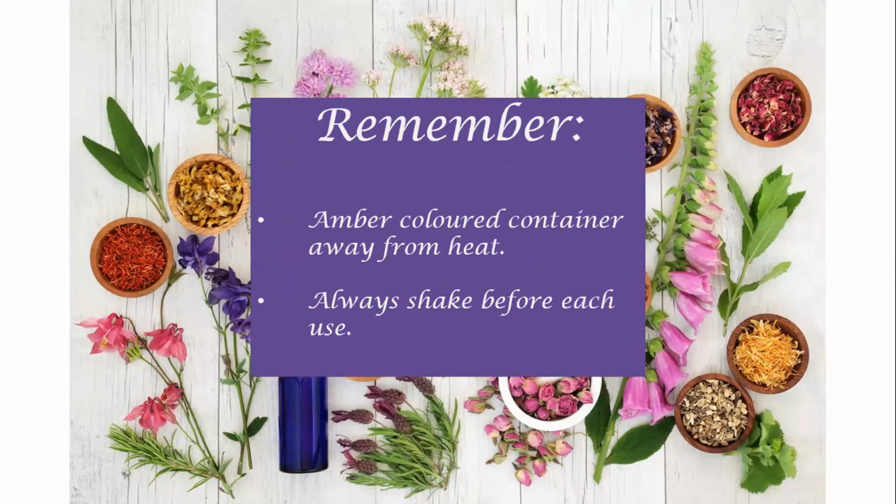The oils will differ in density. Sorry, I can't remember the English word there. So yeah, you have to shake before each use.